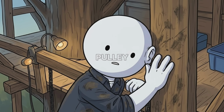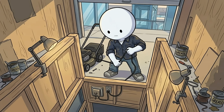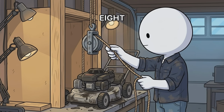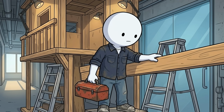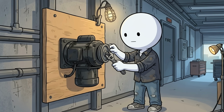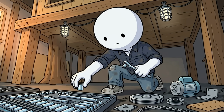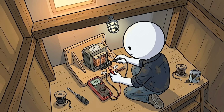You read about the brake that catches a falling car the instant the rope lets go. You order a home dumbwaiter kit and bolt the motor to a plywood frame. You cut a hole in a floor you probably shouldn't have. Your mother is not thrilled. You grease the chain with 3-in-1 oil and run the car up and down until the smell sticks to your hands. You stop riding elevators and start watching them.